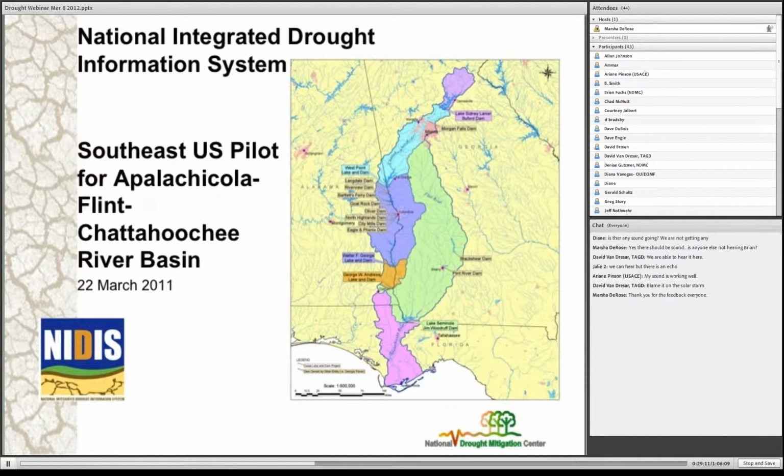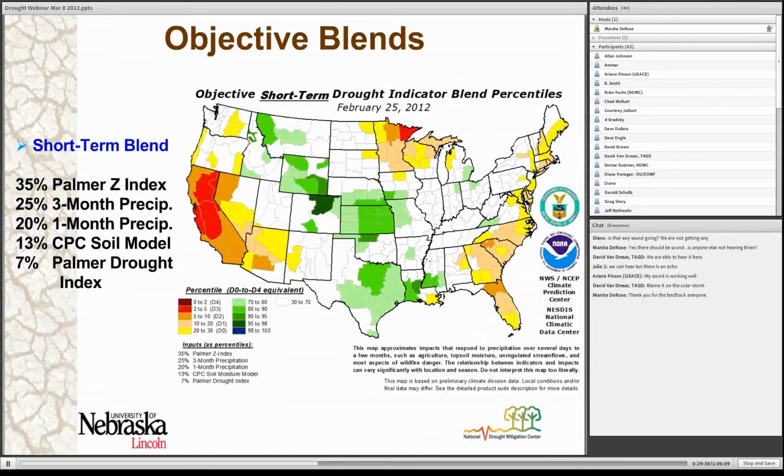Next slide. Objective blends are the other key products used. These were the original. You can see these large delineation blocks within each state. Take Kansas, for example, there in the middle. You can see a nice grid of 9 boxes, but that's a pretty coarse resolution product based on one value for each of those climate divisions. That's what we were dealing with when we first started. What we want to do is take these blends to a gridded basis at a much higher resolution and update them.